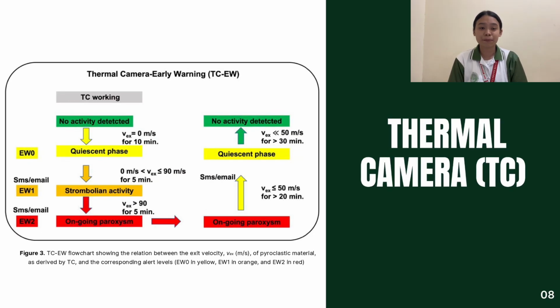For the thermal camera's early warning mechanism, the key variable here is VEX, the exit velocity of pyroclastic material in meters per second, inferred from the upward movement speed of hot material in thermal images. Similar to the IP threshold-defined alert levels, EW0, yellow, for background, EW1 is orange for the rapid velocity increase suggesting imminent transition, and EW2, red, for sustained high velocity ejections characteristic of lava fountains.